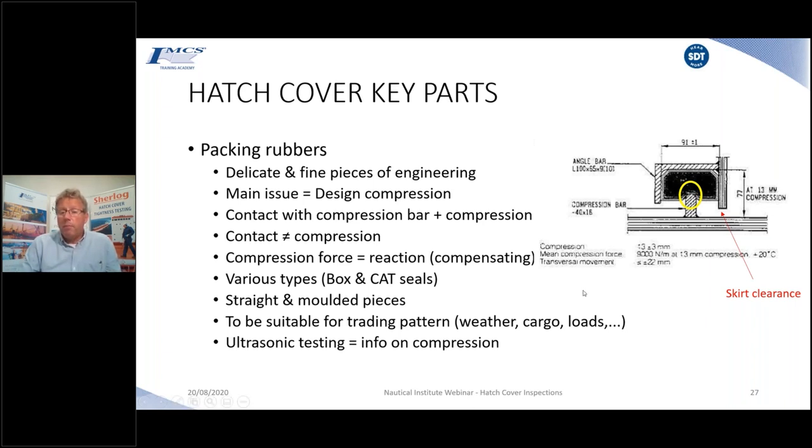What you can also see on the drawing is that this packing rubber has a mean compression force of 9,000 Newton or 900 kilo per running meter at 13 millimeter compression. Just imagine that if you have 60 meter of packing rubber, you have a compression force equaling about 50 or 54 tons.